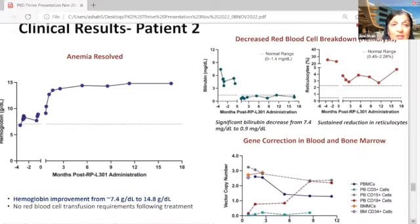And for this gentleman, his hemoglobin improved very quickly after the infusion and has consistently remained in the normal level for an adult patient. His bilirubin was, as I said, 7.4 in the beginning, and he has stayed consistently in the not less than 1 range since transplantation. His reticulocyte count has normalized, and so he's not breaking down the red blood cells.